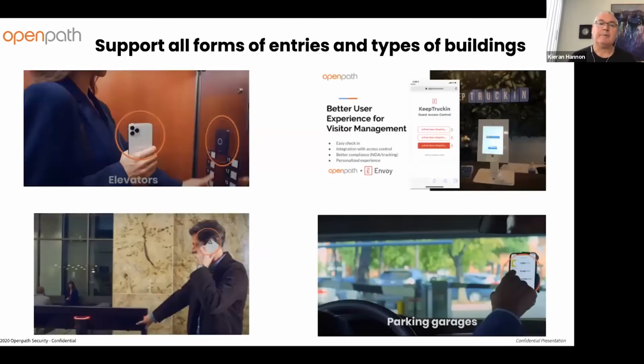So we talked a little bit about the industries and solutions that we have. These are the type of entries that we support. Obviously, we talked about the common doors, elevators, turnstile, parking garages, and tenant amenity systems. So the example on the right-hand side is a customer Keep Trucking who uses Envoy with Openpath to provide that touchless experience for guests as they visit Keep Trucking.